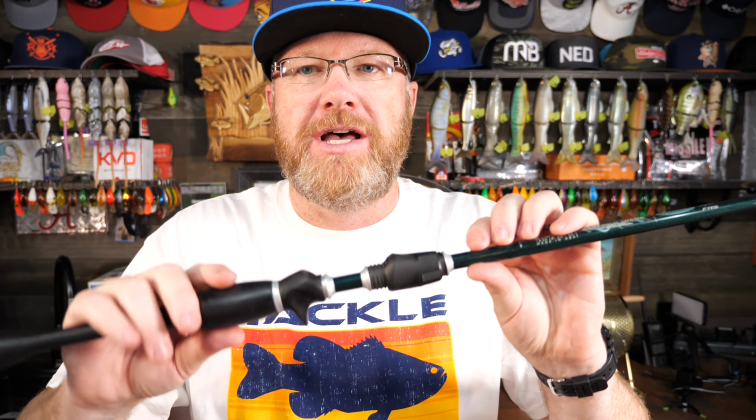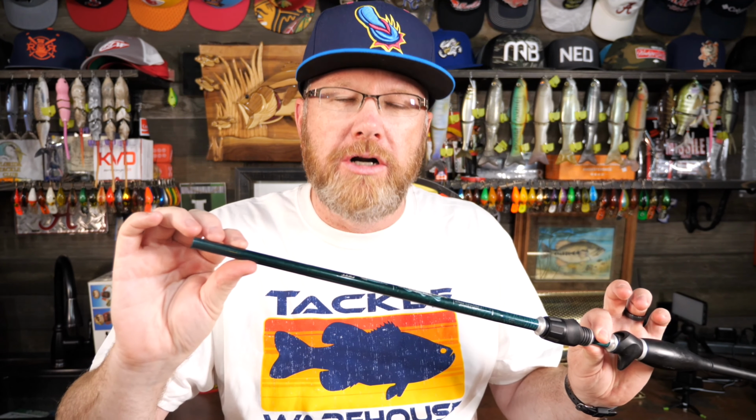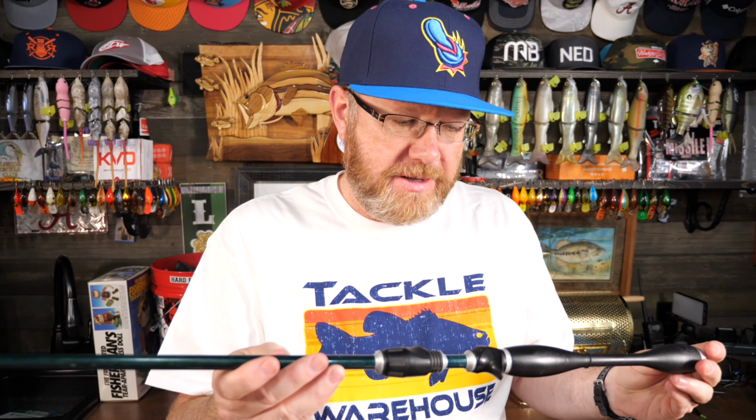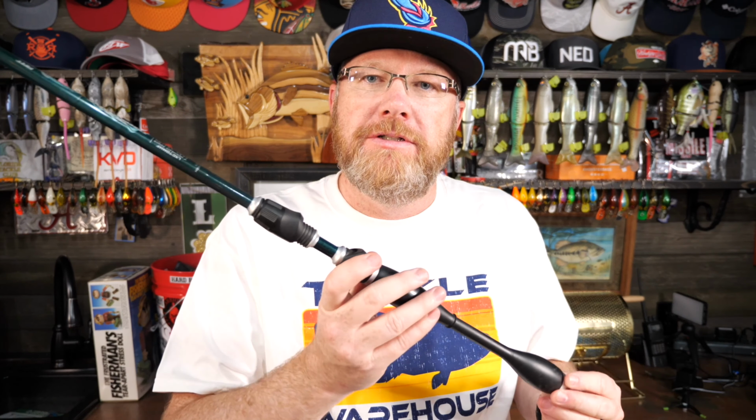That really sucked. Do you know how much pain, how much horror, how much agony I had to go through to cut this rod in half? It was a terrible, terrible experience. But I had to do it to get that new rod, so I did it.